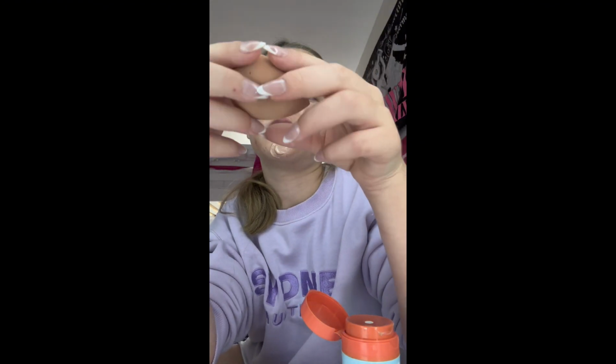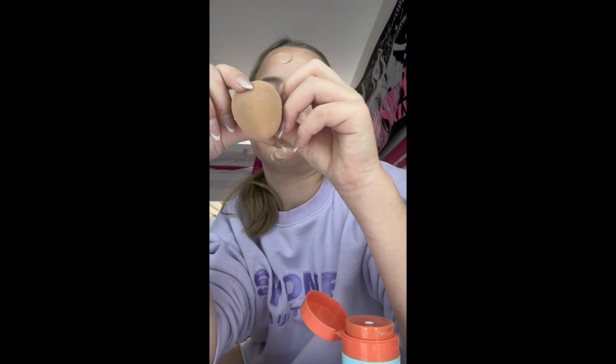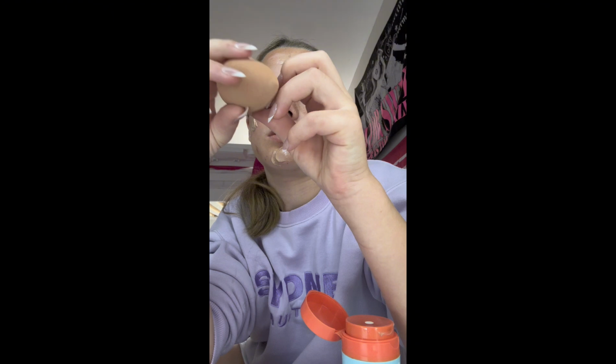Okay, so this is what we're left with. We're gonna blend it in with this pink. It's not pink anymore, but yeah, it'll have to do. I just need a darker shade, you know.